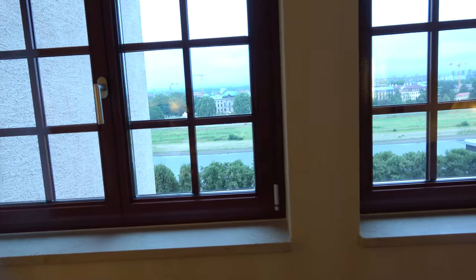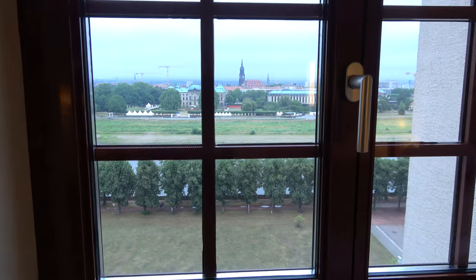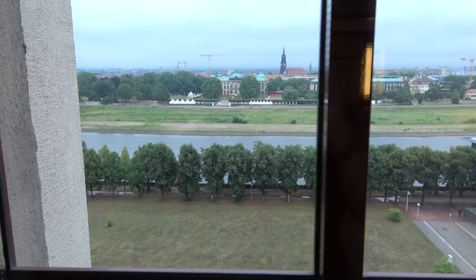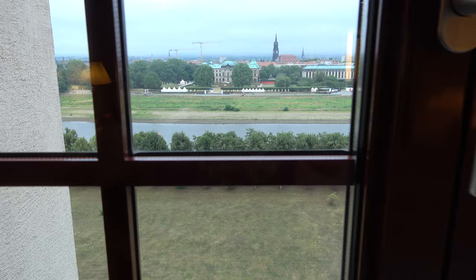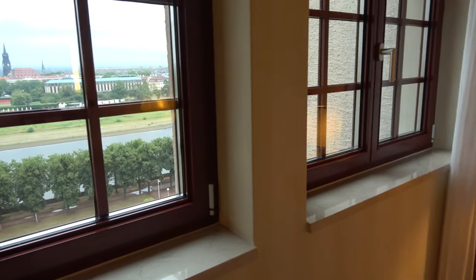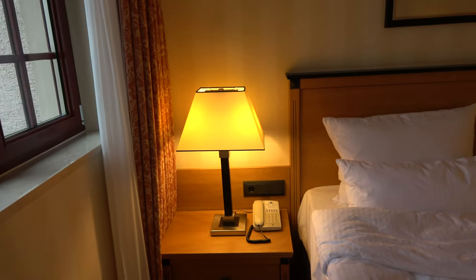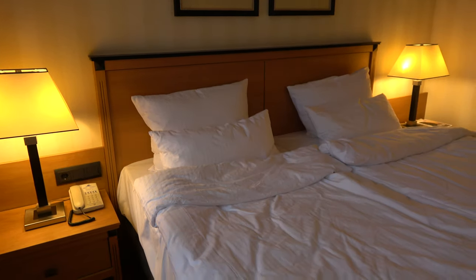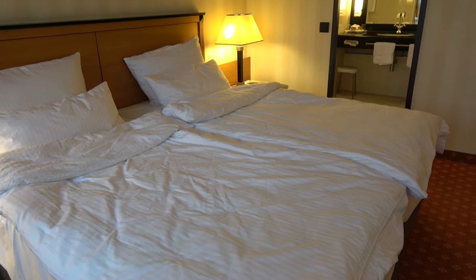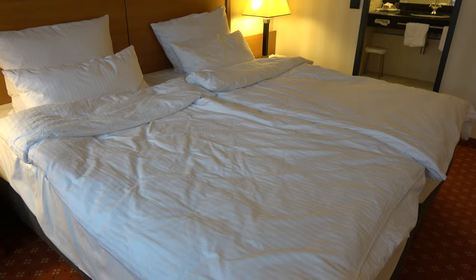And this is the view from the 8th floor. There are rooms, of course, facing the Elbe River, and rooms facing the city. The question about the bed, as usual, is it comfortable? The sheets don't look arranged because I slept on it already. It doesn't look like that when you come, so don't worry. And the bed is very comfortable.